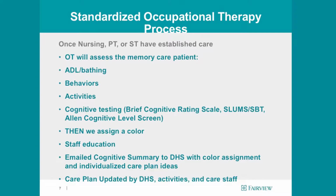And once I'm referred in, what I end up doing, I don't assign the color till way down there, like in the middle to the end of the assessment. I'm coming in and I want to see their cares. I want to see bathing.